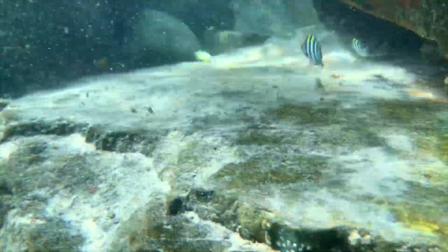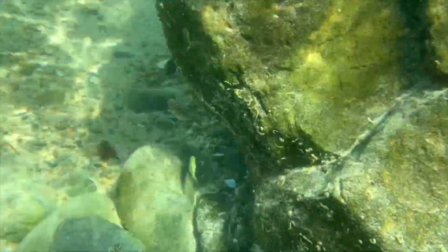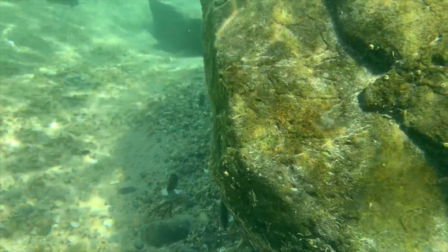All this structure gives a place for fish to hide from predators. As you can see, they are quickly taking off around the corner as I swim up to them. Let's see if we can find Mr. McMahon and see what he is up to.